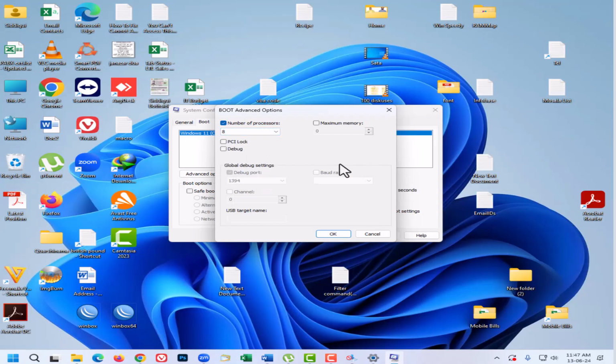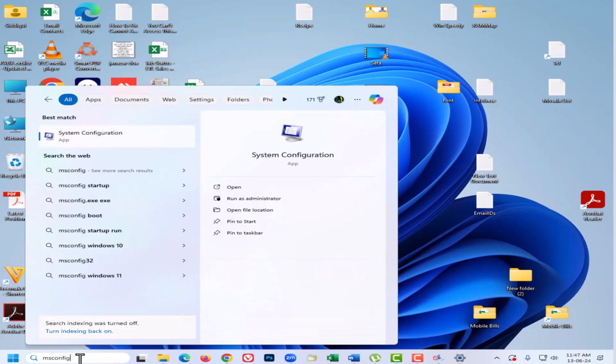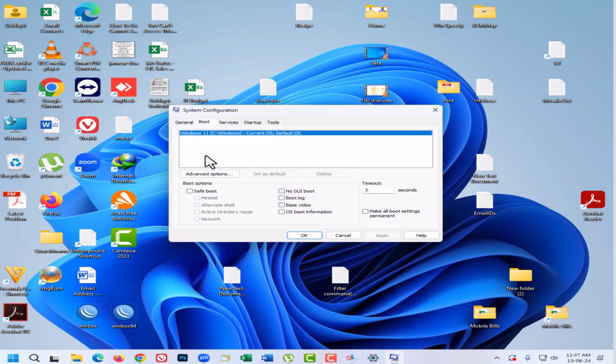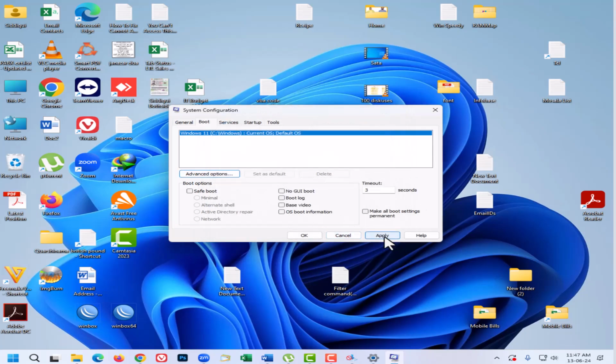Fifth step: enable all CPU cores in Windows 10 and Windows 11 to boost computer performance. Type msconfig into the Windows search bar and open it. Go to the Boot tab and press Advanced Options. Ensure that the Number of Processors box is checked. Select the number of cores you like. Then press OK and apply.